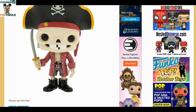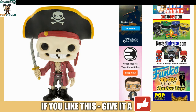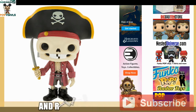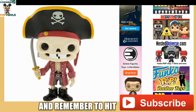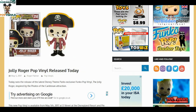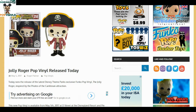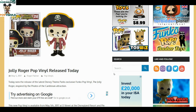I do love the detail on this. Obviously we've got the skeleton, we've got the hat. It looks a great figure. I just love the detail that they've put into the body of the chest. You can really see that rib cage, and just in general, it's a great looking vinyl. As I said, it's a Disney Parks exclusive, from the movie. It looks really good. So let's hear now what Travis had to think of this one.